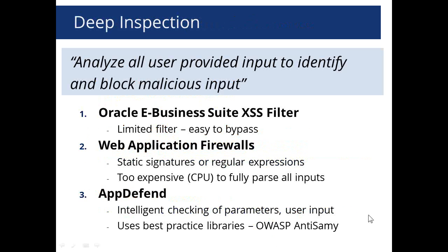So the question is then, how do you actually block these types of attacks? When you've got a lot of unknown attacks coming in against an application, what can you do to prevent them? The key is really that all user input needs to be validated. You need to look at the end user input. Basically anything coming from the client should be untrusted. And Oracle Business Suite actually does a pretty good job of this. It has some built-in filters. They do have a cross-site scripting filter.